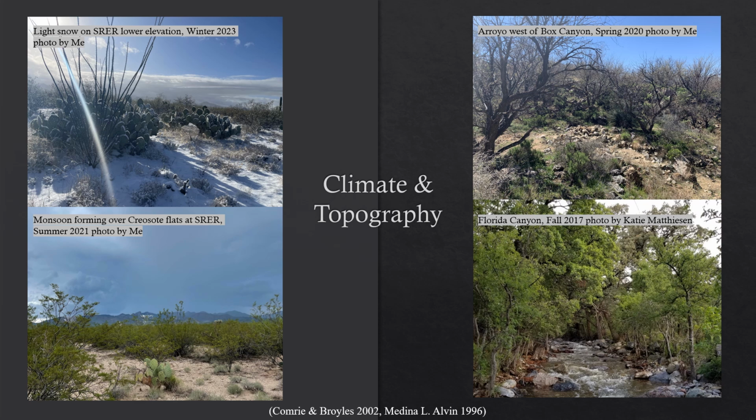Southern Arizona experiences bimodal precipitation with widespread light rains and snows in the winter and heavy isolated or scattered lightning storms known as monsoons in the summer. Depending on the amount of precipitation, this typically contributes to two peak growth periods of vegetation each year, one in the spring and one in the fall.